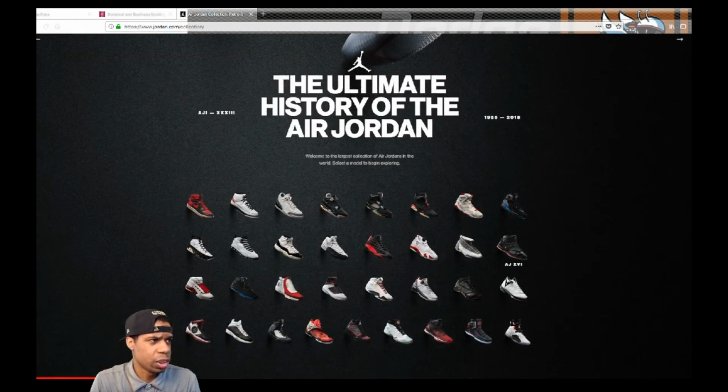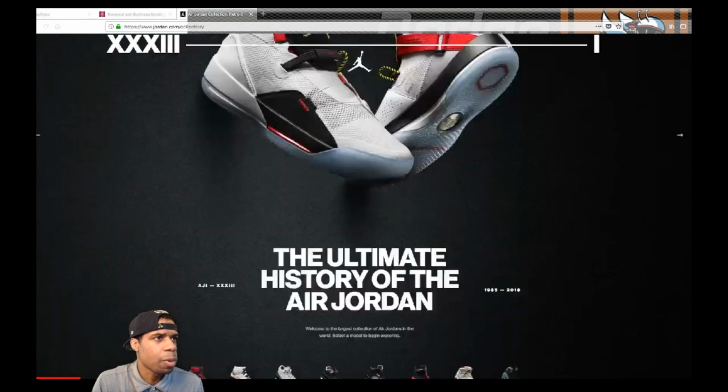Out of the Jordan collection, which one is your favorite? I'm gonna tell you straight off the bat: 12. These two right here that are lit up, those are my favorite. These three right here in a row, those are my favorite Jordans that I love to rock. I grew up with these ones lit up, but in this row right here, that's mine. I like the 6 a little bit, but that's my part there.